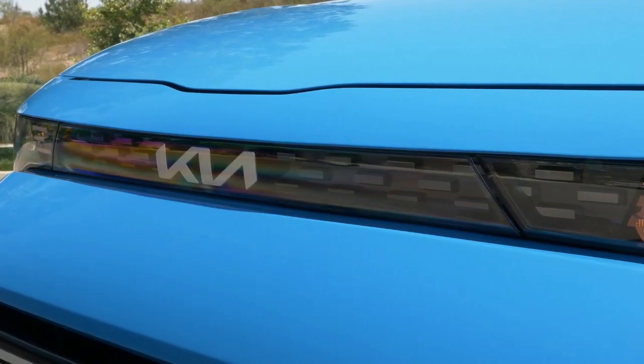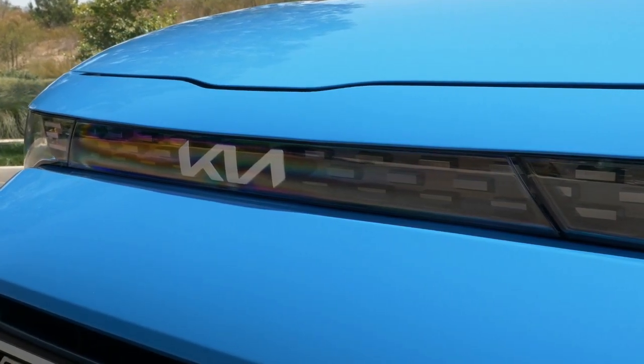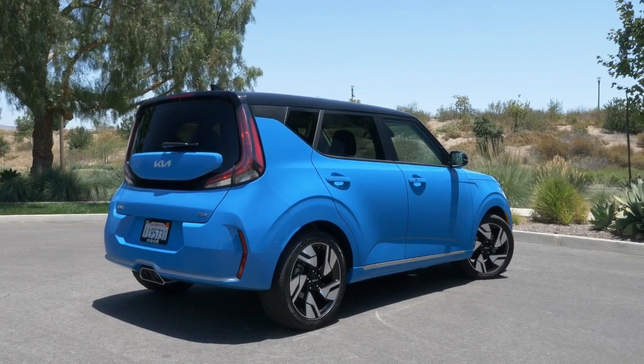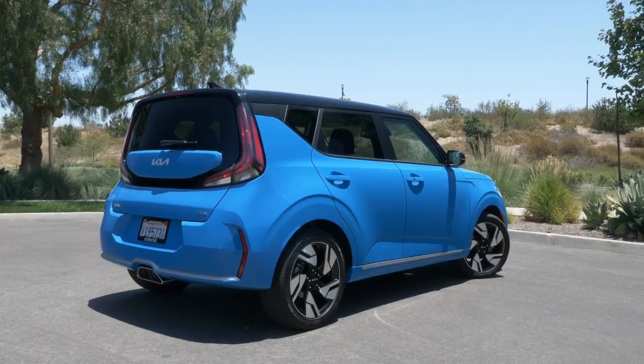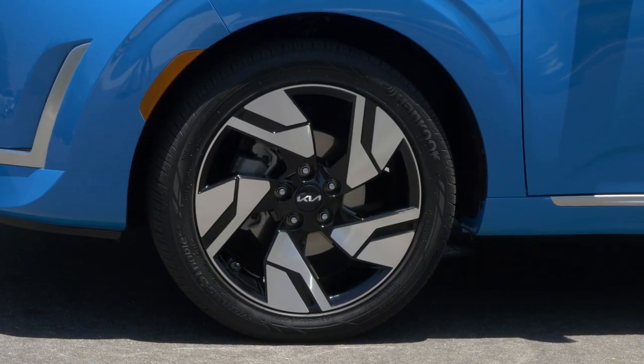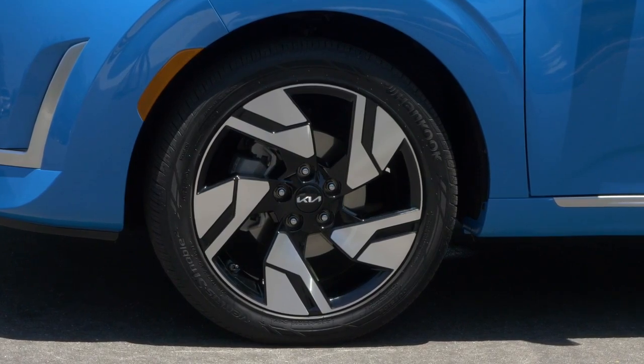Which Soul do we recommend? We're sticking with the EX trim. Not only does the trim integrate heated seats, but Kia also adds heated side mirrors and more upscale cloth seat trim. Especially in colder climates, these upgrades are well worth it.